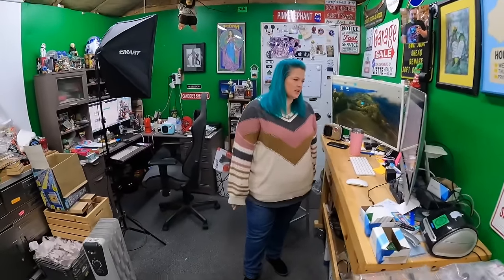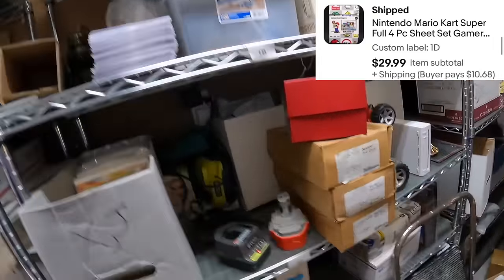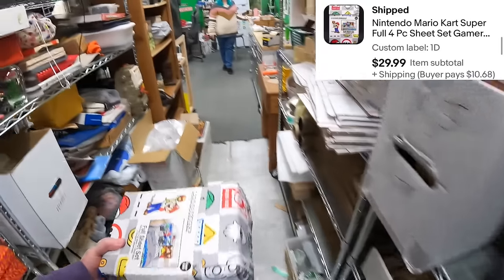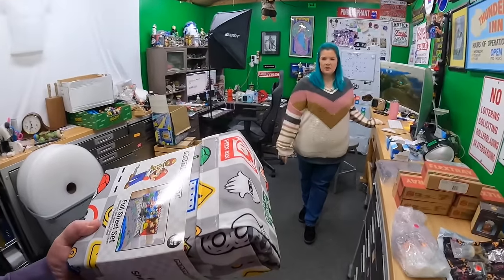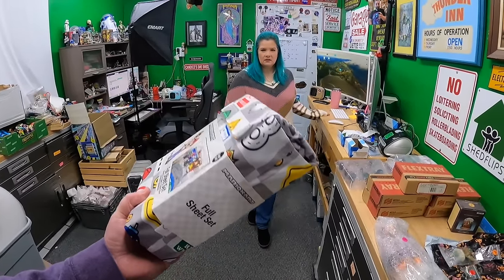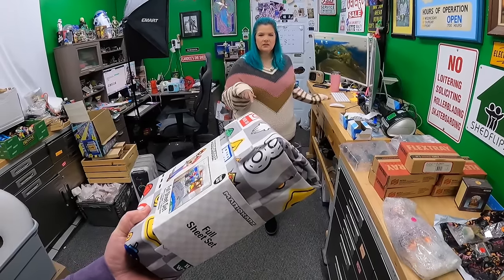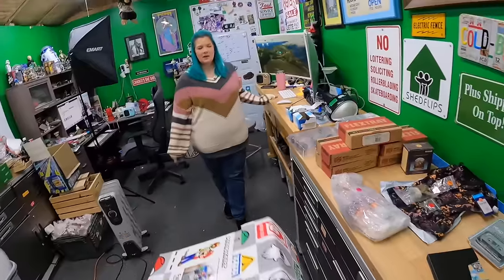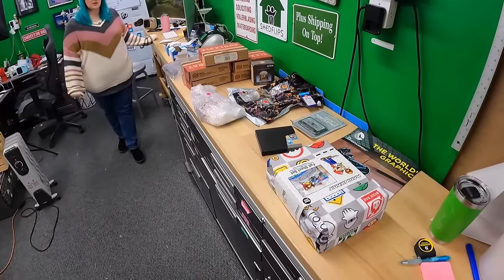And then on One Delta, Super Mario, Nintendo Mario Kart sheet sets. One Delta. Ah, right here. We just got these in that buy last week. $29.99 for those. Okay, this is the buy two weeks ago? Was it two weeks ago? This is part of the buy you got for like $25 for everything, right? I thought it was in the second buy. Anyway, it's in one of the buys we did just a couple weeks ago. So, yep, that's everything going out today.